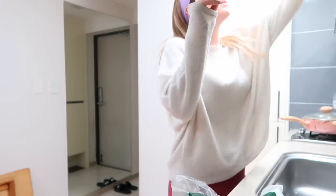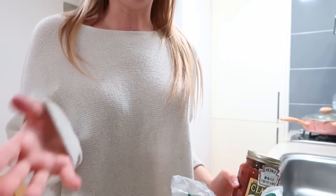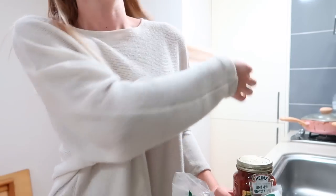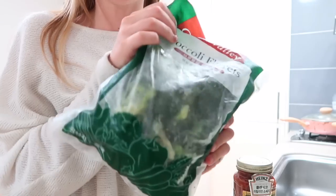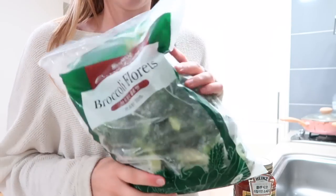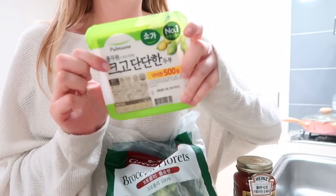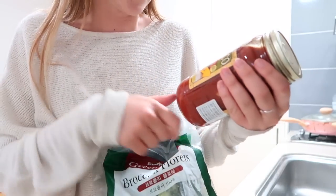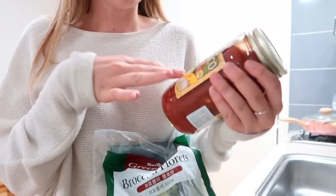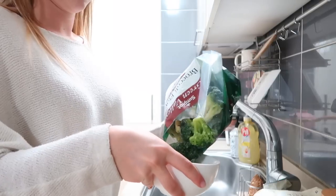All right, so pretty much we're going to be making skinny pasta. Usually when I make this, I put actual pasta noodles in it, just a few, but I don't have any. So we're just going to be making skinny pasta without the pasta. Pretty much what I do is I take vegetables. Today I'm going to be using frozen broccoli, and I take tofu, or you can do chicken, and then I just put pasta sauce on it. And this is actually Italian sausage, so this will have a little bit of sausage in it, I guess.